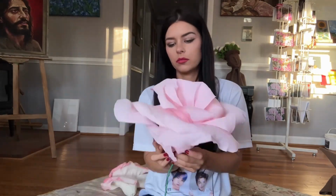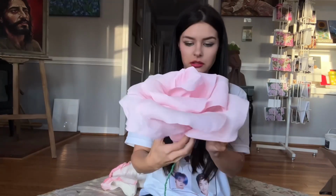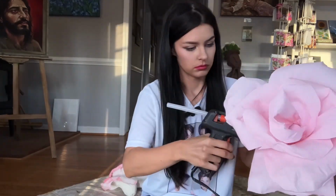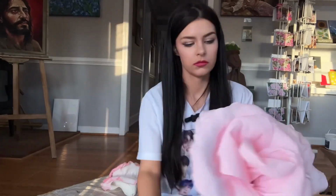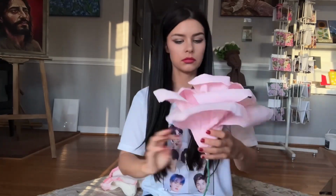I decided to speed up this process because putting all the petals on the rose took around an hour. Yes, it's a lot more time consuming than you think, or maybe I'm just slow, I don't know. But anyway, this is the last thing that I'm doing today for the most part, and then I'm going to relax.